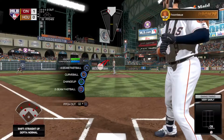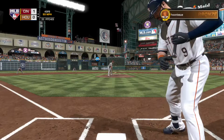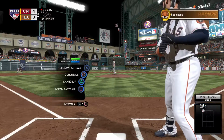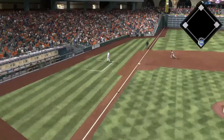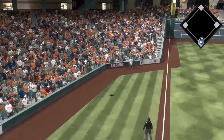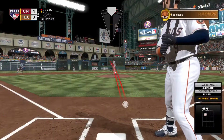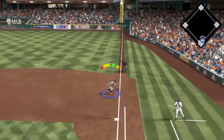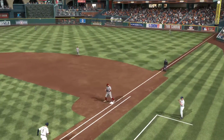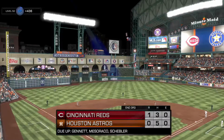Here's Marwin Gonzalez now. 0 for 1 here in the early going. The fastball here as he'll take a look at ball 1. 1-0. Here it comes. That one's going to find the seats. Strike 1. Bases are empty here with 2 men out. Yanked on the ground down the line. Taken in by Votto, and he'll step on the bag himself, and the inning is over.